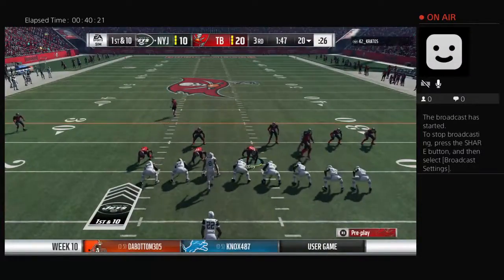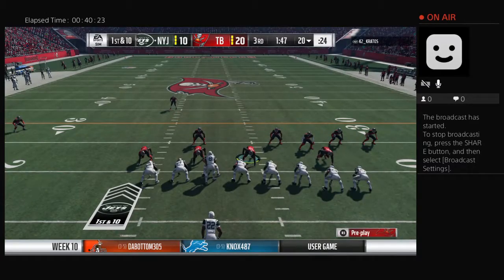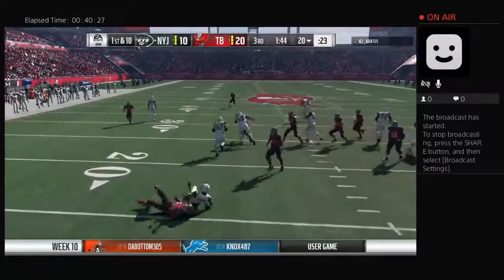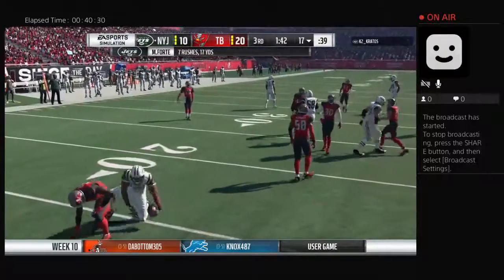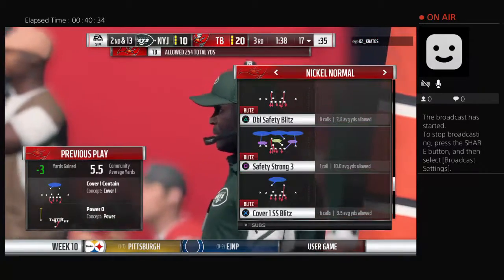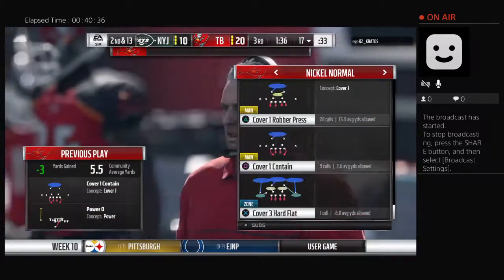Momentum started to shift a little bit when they scored the touchdown. It increased when the defense got them the ball back. Momentum definitely in their favor. Now they got to keep things cranking, keep it on high so they can keep cutting into that lead. And this has been a familiar sight all afternoon as they stop him behind the line.